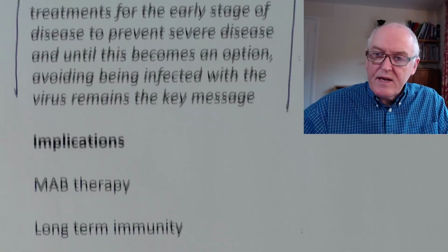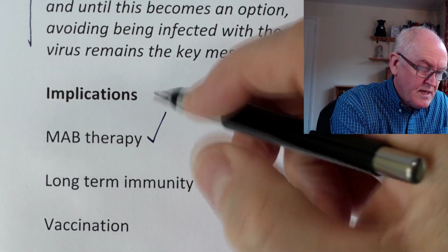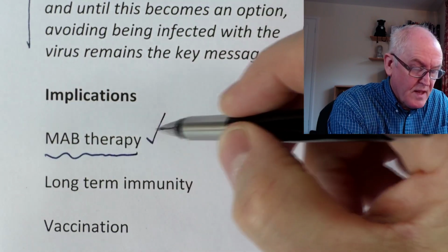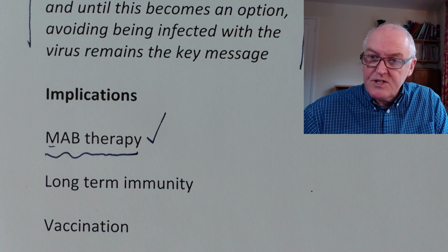We can say nothing about the generalizability of that. So does this mean that the monoclonal antibody therapy will not work? Well, I actually don't think it does. I think the trials of this should continue because this can be given in a controlled dose at a higher dose. And when this is widely available, we could give this to more people at an early stage, therefore preventing more people deteriorating. So I don't think this has got big implications for the monoclonal antibody treatments. I think this is a different thing.